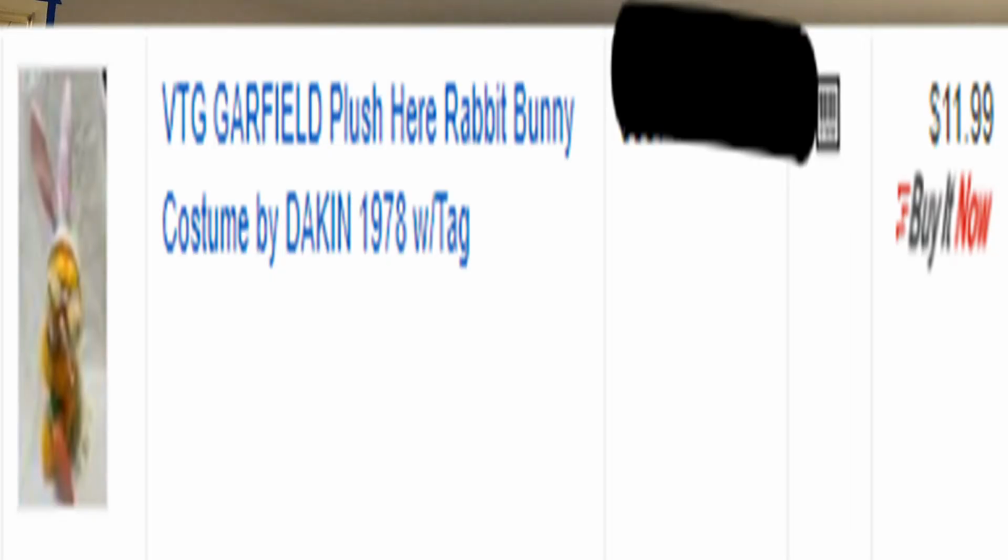Did sell a vintage Garfield plush hare rabbit bunny costume. So it is a plush toy, looks like a rabbit. I've been selling these maybe one a week. I bought like 7 or 8 of them for $15. One of them got me to my break-even point, so every time I sell one of these, it's money, and pretty happy with it. I think it was $10.49 plus shipping.